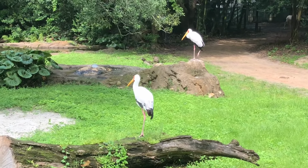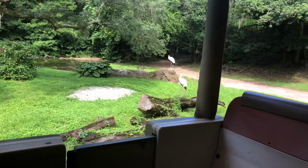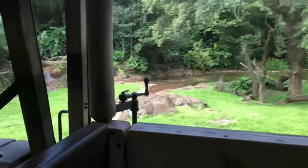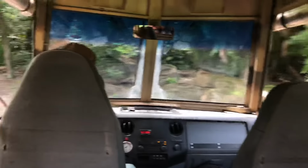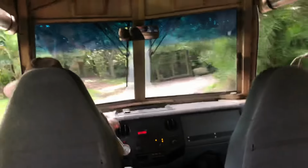And if you look way in the back there, sort of by that path, there is a scimitar horned oryx. It's a little bit difficult to see. It's actually really well equipped for a desert environment. He will not sweat until his body reaches 115 degrees. He does that to conserve water.